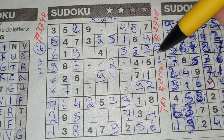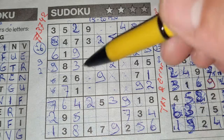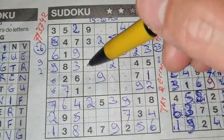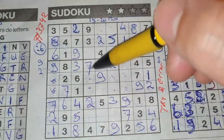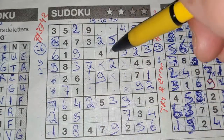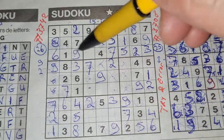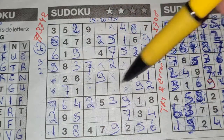How about the number 7 in this row? 7 in the middle row, so the row above. The only 2 places for the 7 should be here or there. We see there 7, no 7 there. 7 should be here. 7 in this column, 7 in the middle column, so the column next. The only 2 places for the 7 should be here or there. We see there 7, no 7 there. 7 should be here. And all the 7s are used.